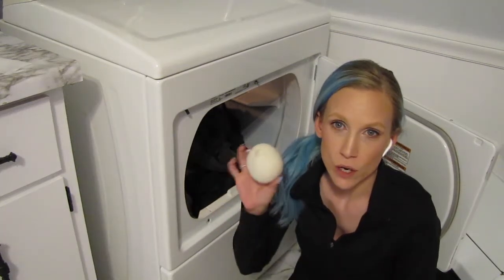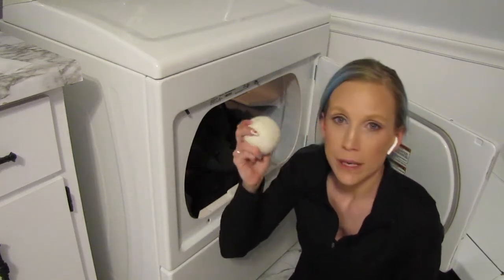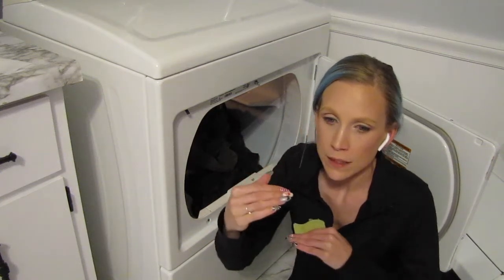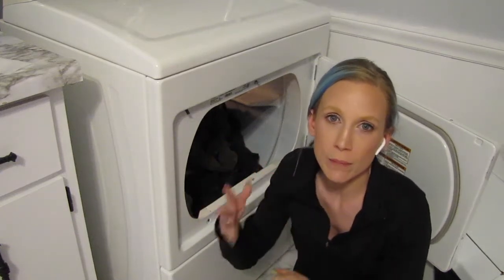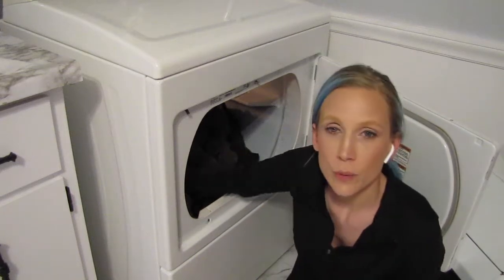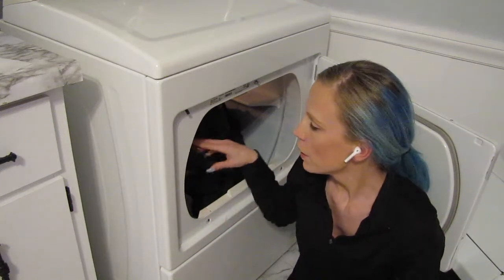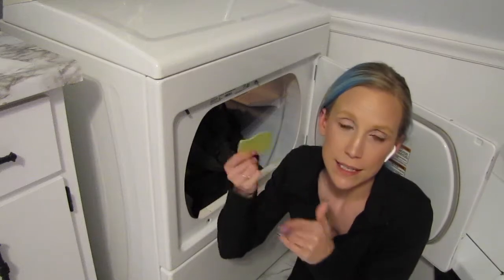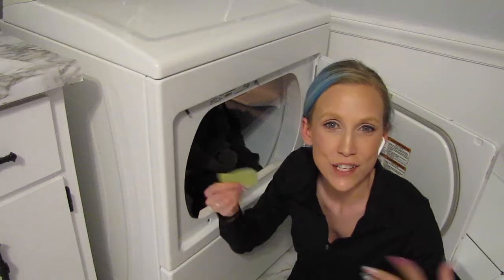What I like to use are dryer balls. I'll link some down below off Amazon, but you just toss in a dryer ball. You can even use a tennis ball. It helps get in between the clothes and aerate them more so that the air can get through them and dry them quicker, more efficient on your energy bill. You can also put essential oils on these if you want to add some extra scent to your clothes. Or I use the Scentsy dryer discs because it lets off that extra scent to make your clothes smell nice and fresh.